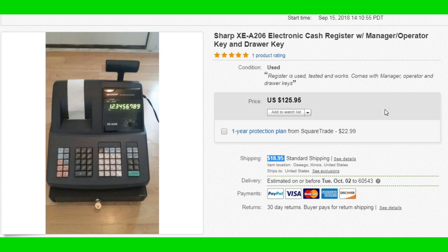I was more than happy to pack this thing up and ship it out to the person. Going out to California, that's probably why it costs so much. I'm out in Illinois, so when I send stuff out to either California or up to New York, the farther the distance it has to go, the more it's gonna cost. Had this gone somewhere closer, like Indiana or Michigan, it probably would have been like $25 in shipping instead of closer to $30. But either way, sold this for $125 plus $18.95 shipping, and ended up making about $40 in profit.